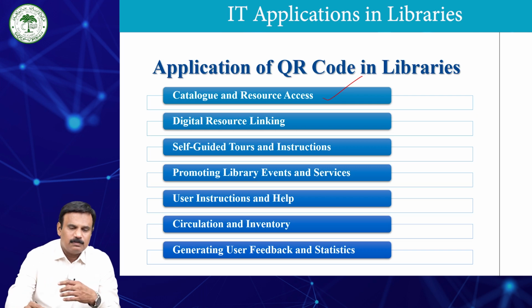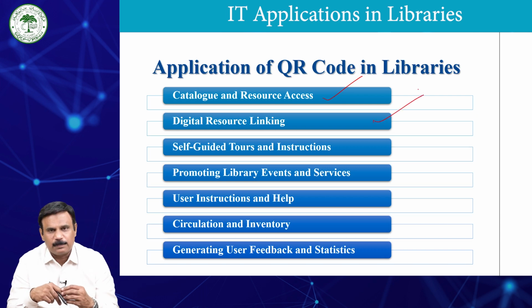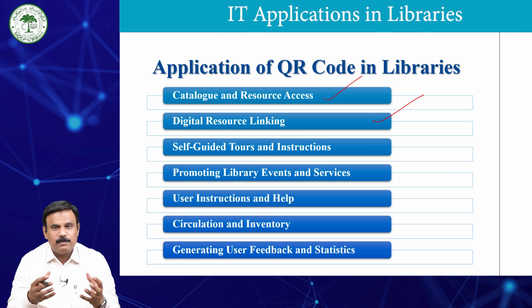Another application of QR code is digital resource linking. QR codes can be incorporated into physical books, magazines, or journals to provide direct links to related online resources, such as full text articles, research databases, multimedia content. This allows users to access supplementary materials without the need for separate searches.